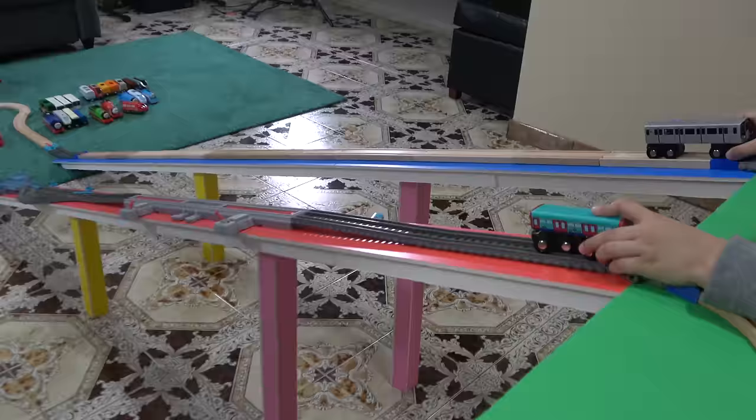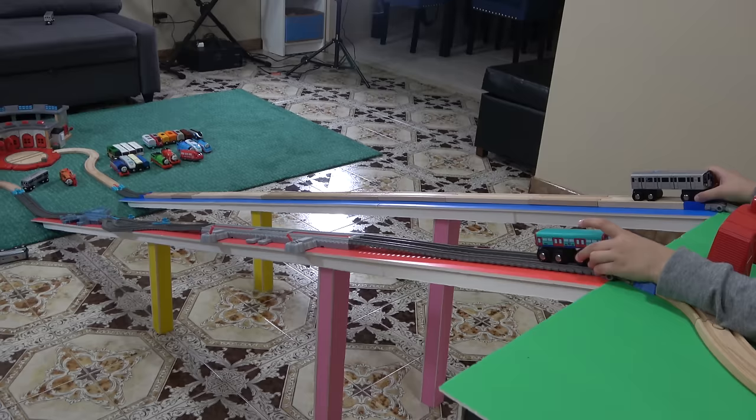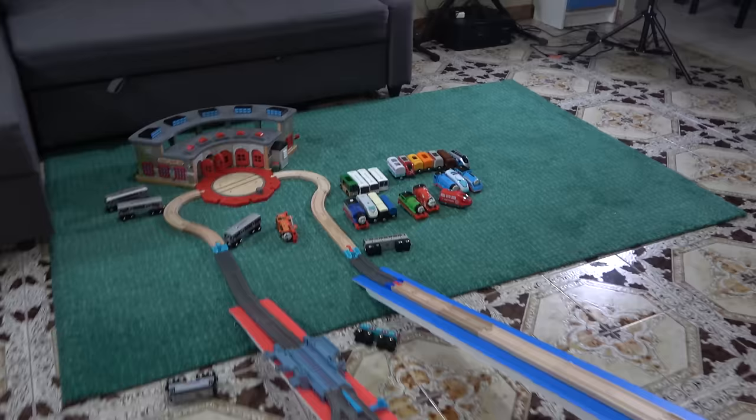London Transit Subway versus E Subway Train. 2, 3! You won. This E Train is really good.